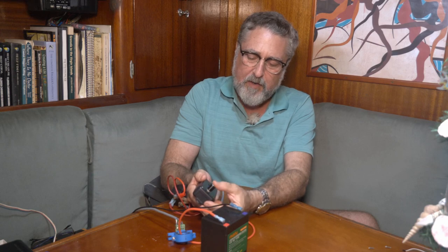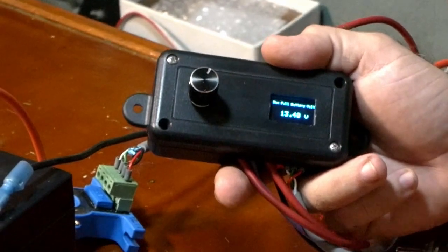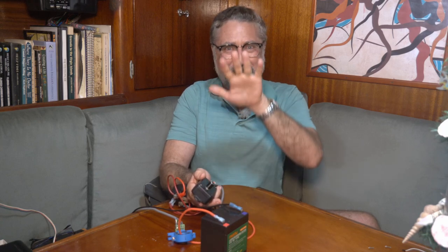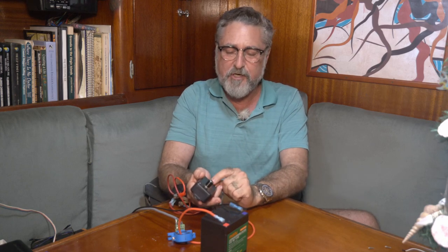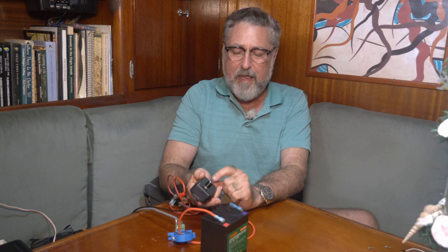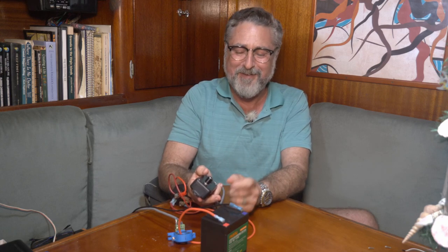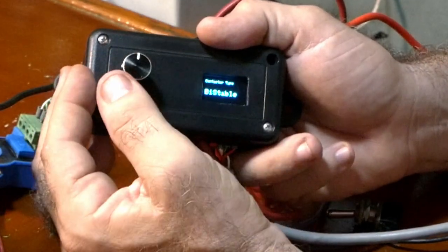Max full battery. This is saying that when I think the battery is fully charged, the device will not link them together if you're above this voltage and going up. If you're going down, fine, but when you're going up, it won't ever, under any circumstance, charge a lithium battery that it thinks is full, above 13.4. And that's a good voltage to use because at that voltage, you cannot possibly overcharge lithium iron phosphate, as I understand it.